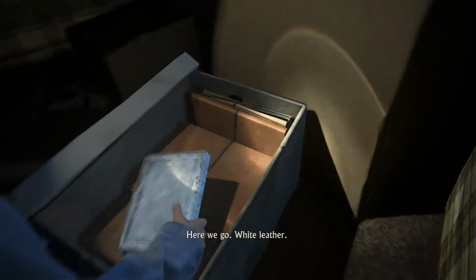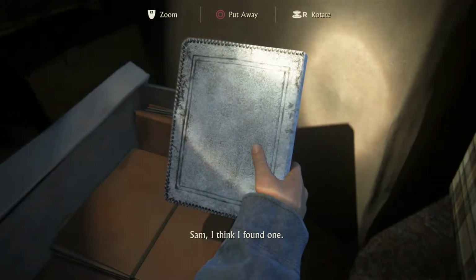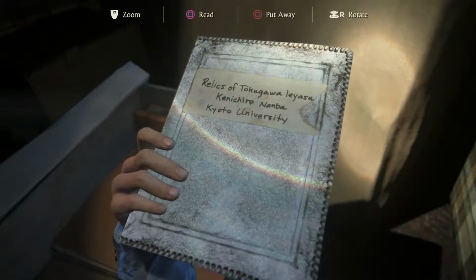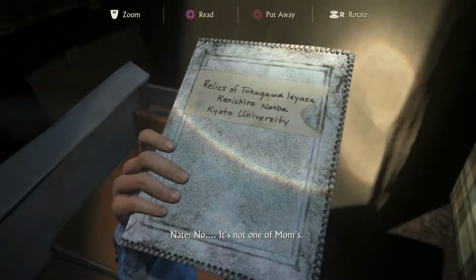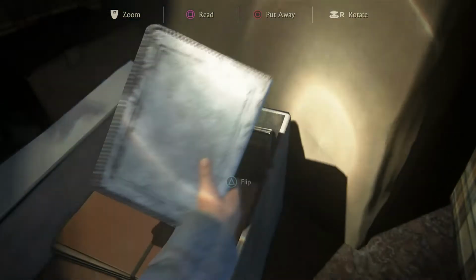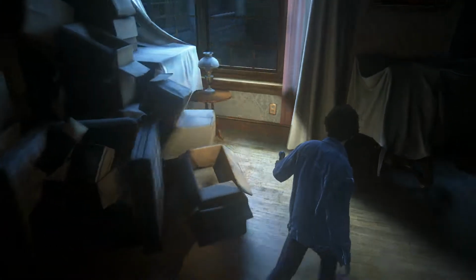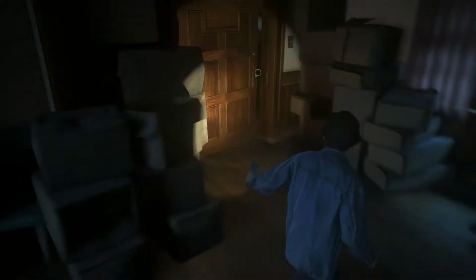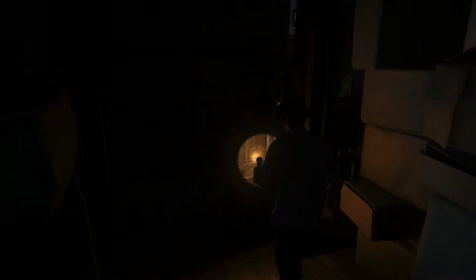Here we go. White leather. Sam, I think I found one. For real? No. It's not one of Mom's. You got the right idea, though. Let's keep looking. So white boxes is kind of what we're looking for. Open door.